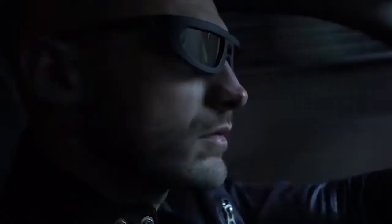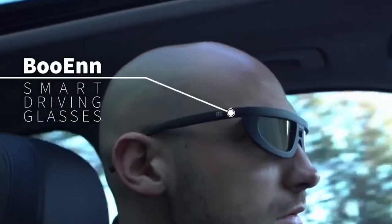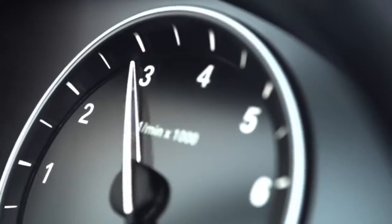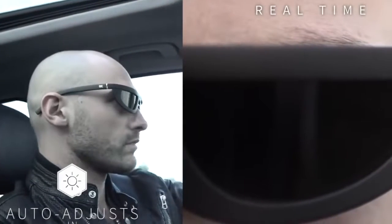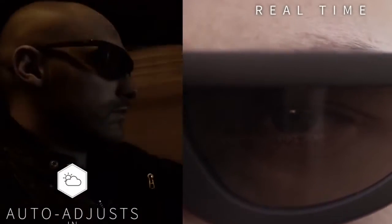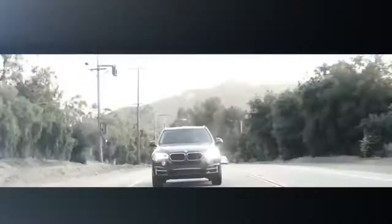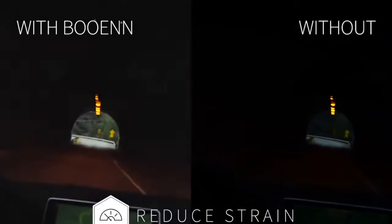Light conditions and fatigue can slow any driver. That's why the Buen light-sensitive smart driving sunglasses were created to get you from point A to point B comfortably, safe, and in style. The Buen design automatically filters light levels to balance changes in the environment, like driving out of a tunnel.